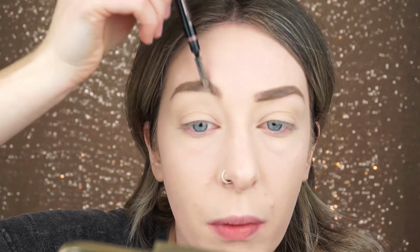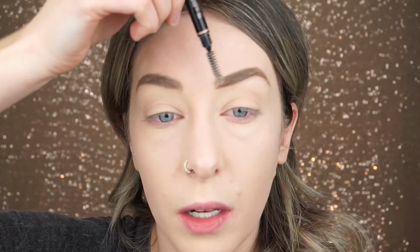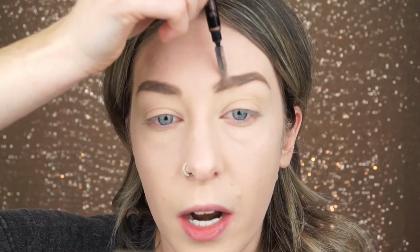So I just tilt the, what's this called? The spoolie. I just tilt the spoolie up vertically, and then I brush upwards, and that kind of disperses the product a little bit, and I don't have that really harsh line at the bottom, like the base of my brow. And once they're all brushed out, I'm just going to apply a little bit of concealer.